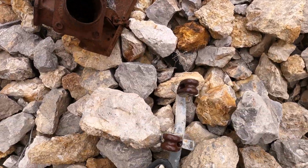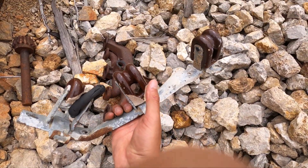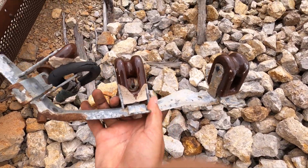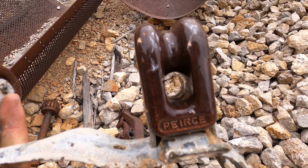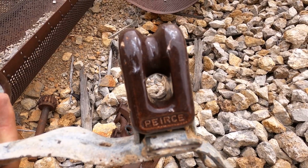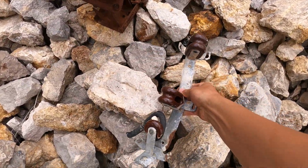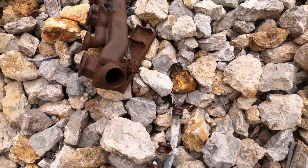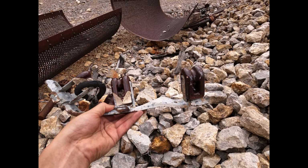But this is probably the coolest piece of the bunch. Check out those insulators. This one all the way on the end is still intact, and it says Pierce, P-E-I-R-C-E. Make sure not to break that. That is really cool. All right, let's check out all these other artifacts.